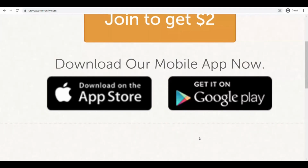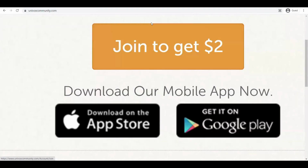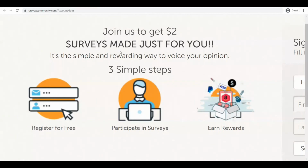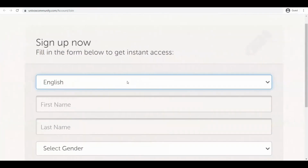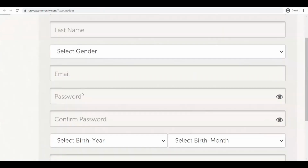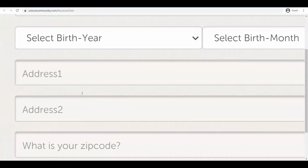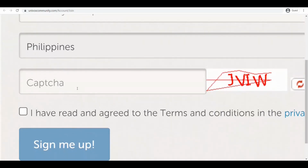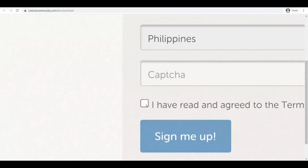To join, you're going to want to click on join to get $2, and then you'll see this. Join us to get $2 surveys made just for you. It's a simple and rewarding way to voice your opinion. 3 simple steps. Register for free, participate in surveys, earn rewards now. You're just going to fill up this application like you normally would. So your language, first name, last name, gender, email, password twice, birth year and month, and your address, zip code, your country, and then do the CAPTCHA, agree to the terms, and then hit sign up.